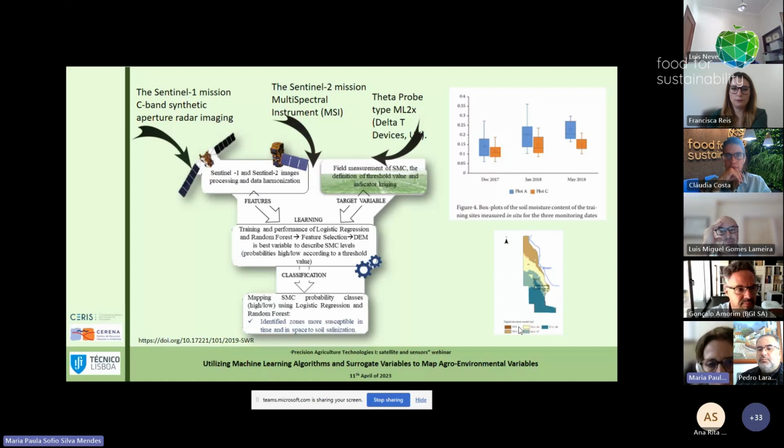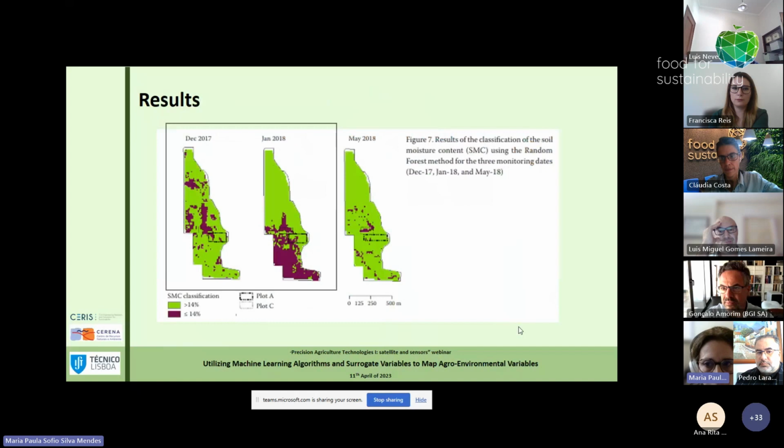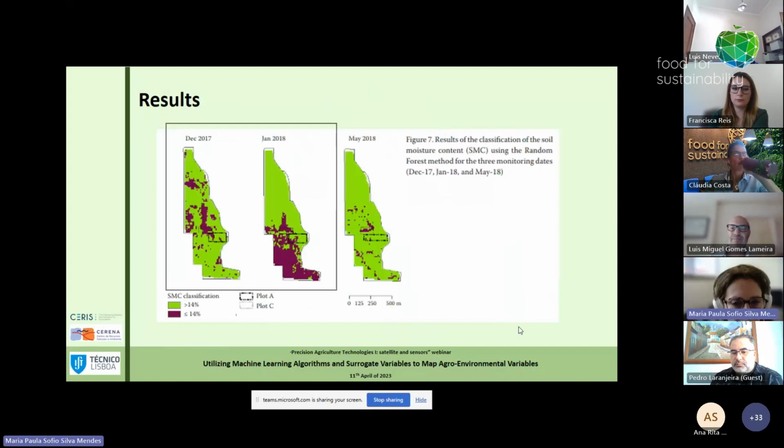And then we use two kinds of image, one related with radar and the other related with multispectral instruments, near infrared and red. And then we used random forest and obtained a classification that I can show you here, where we have, for the vineyard, the areas that are above and below the soil moisture content of 14% for December 2017, January 2018, and May 2018, okay? I have to say, because we use radar images, that the first ones, because the vineyards don't have leaves, work well, but for the third one, May 2018, the error was larger.